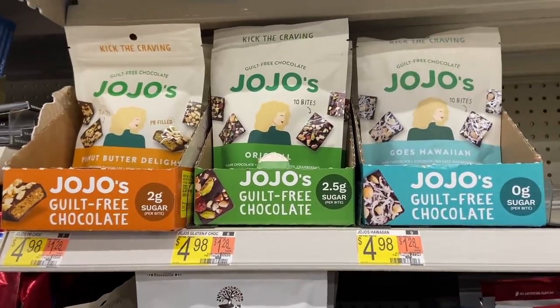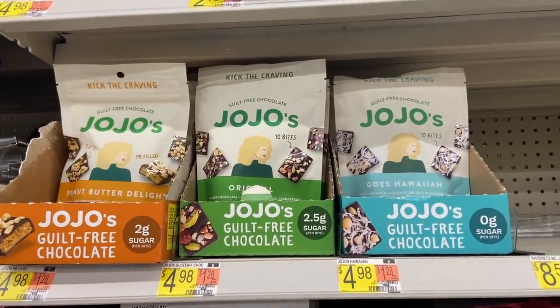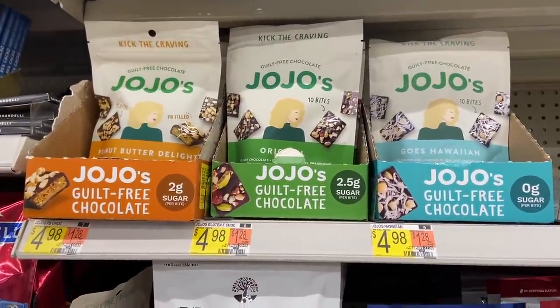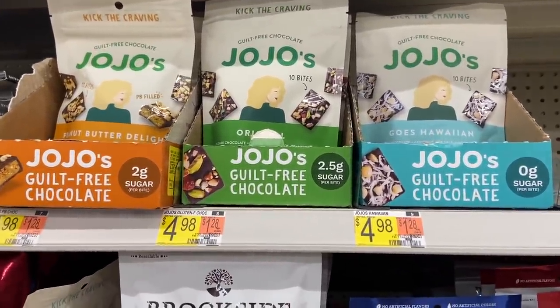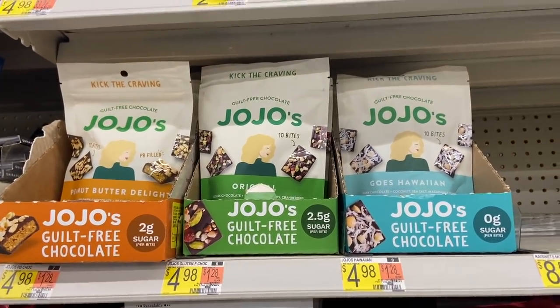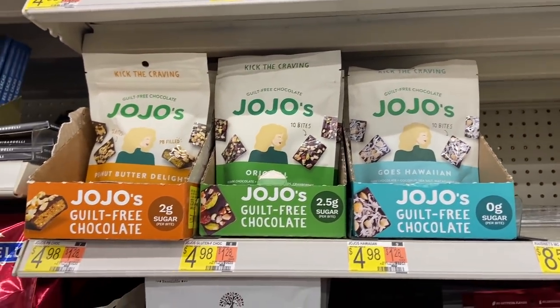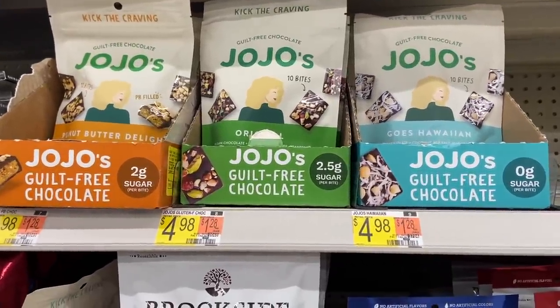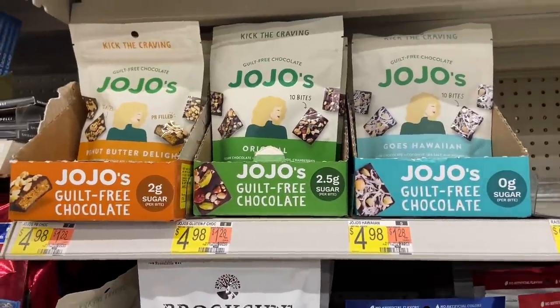So an easy, healthier freebie on the JoJo's chocolate bites. These are $4.98. There's a rebate on Ibotta for $4.98 back, just making this item a complete freebie. So really, really nice. There's a bunch of different flavors you can choose from. And this is in a smaller Walmart, so I was amazed that they actually had them here. But super, super nice free offer on Ibotta.